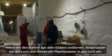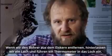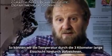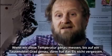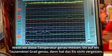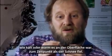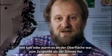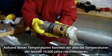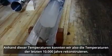When we remove or drill the ice core, we leave a hole, and we insert a thermometer in the hole. We are able to map out the temperature through the 3-kilometer ice sheet. Now that temperature, if we do it precisely enough, a thousandth of a degree accuracy, then the ice has not forgotten how cold or warm it was on the surface at the time the snow fell. So, using those temperatures, we have been able to reconstruct the temperatures of the last 10,000 years.